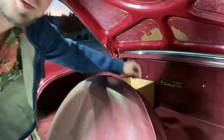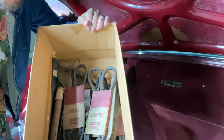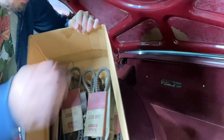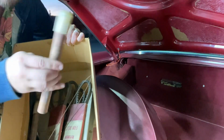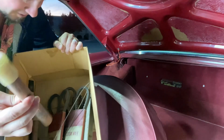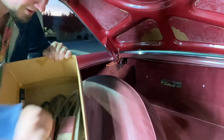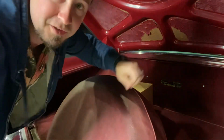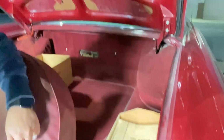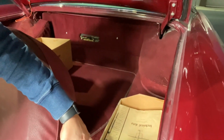Then a few of the other cool things that were back here. You have a box of belts, a hammer, lug wrench, a few old road flares. Always fun what you find in a car like this, but these might be some of the coolest old things I found. And then a whole box of old documentation here. Now this goes back to the original owner and then the second owner, up into the 80s.